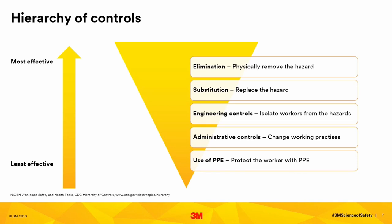Health and safety engineers, not sure if there are any on the call today, but if you're a health and safety engineer, you should be working down the hierarchy, implementing or ruling out each control in turn.